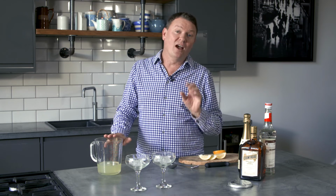So don't be put off by the name. This is a delicious French cocktail called champagne soup. And the great thing about it is you make it the night before. You make the base the night before. So in here we have Cointreau, lemon juice and sugar syrup, which has been in the fridge.